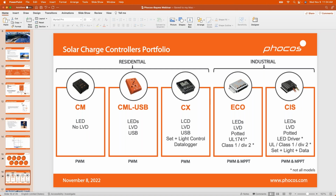So our charge controller portfolio as of today really consists of residential controllers and industrial controllers. Today we'll really focus on the industrial ones. The residential ones have lower IP rating and are basically more basic. Going from left to right, we have our CM series, which doesn't actually have a low voltage disconnect, so there are no load terminals. It's really protecting against the charging but not the discharging of the battery. The CML USB adds that load voltage disconnect capability we talked about, and some other features such as more LEDs for state indicators, and a USB charger.